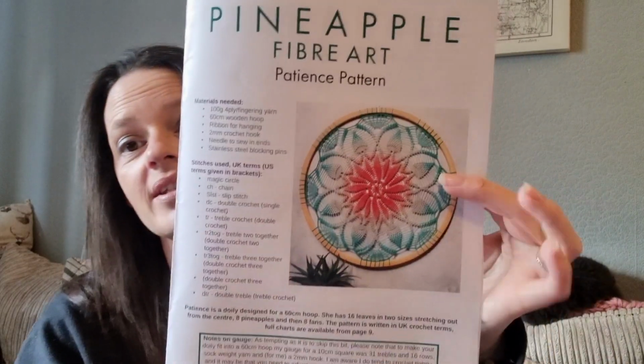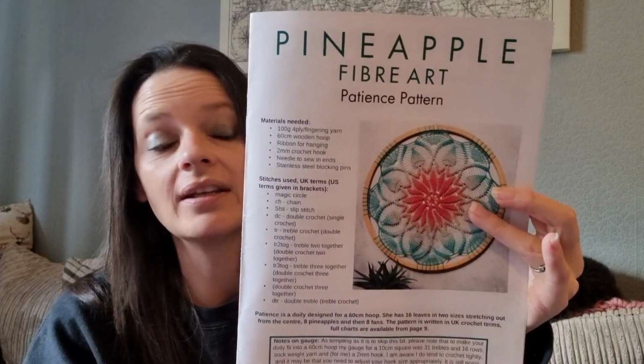I'm going to give you my honest opinion, and I wouldn't say beginner friendly. If you are used to crocheting, then go for it. You'll be absolutely fine. If you're not used to crocheting, I think she has easier patterns. This is the Patience pattern, and I'll show you because I've got the magazine here, which is this one. There are easier patterns to do.